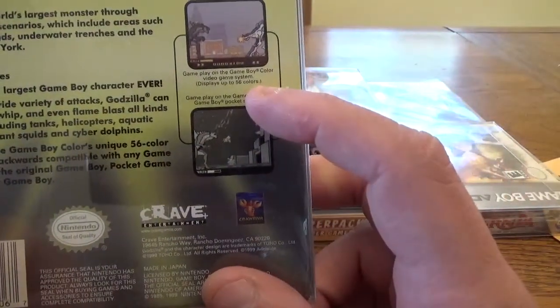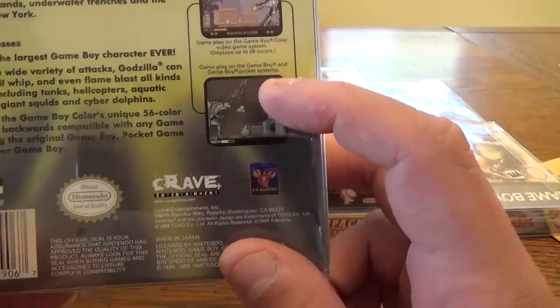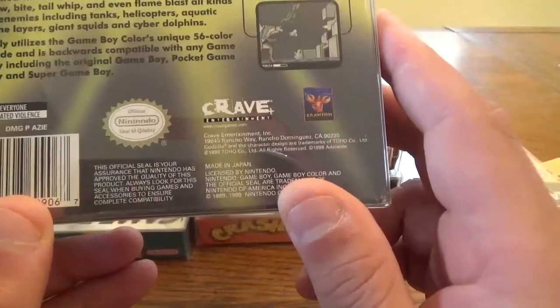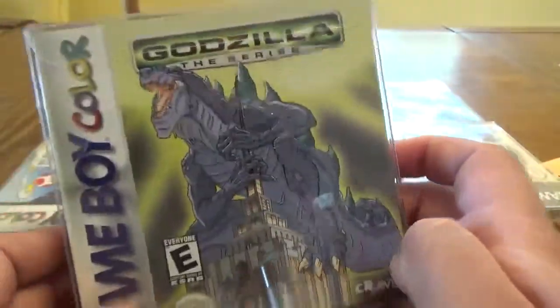So here it says gameplay on the Game Boy Color video game system displays up to 56 colors, and gameplay on the Game Boy and Game Boy Pocket systems. From Crave Entertainment, www.cravegames.com. We have Godzilla The Series for the Game Boy Color.